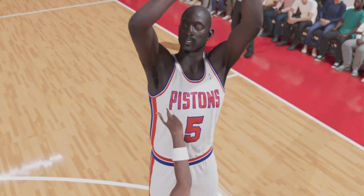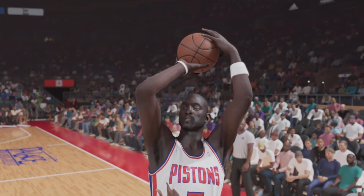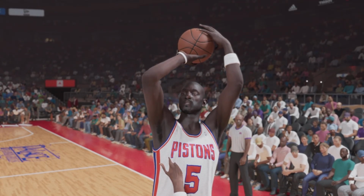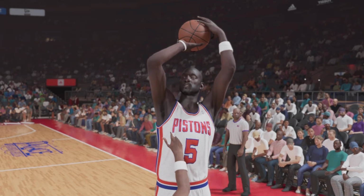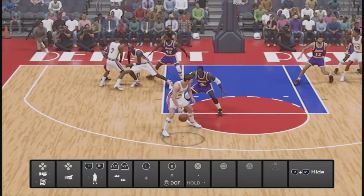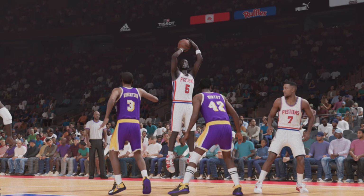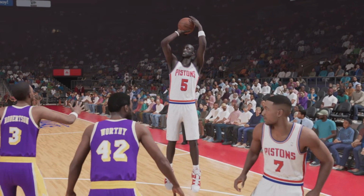We try to get a nice close-up of Kevin Garnett, a nice thumbnail perhaps of Garnett as a Piston. As I mentioned before, he wears number 5 because the number 21 is retired for Detroit. And as you take a look at another shot of Kevin Garnett, thank you very much for watching, guys.